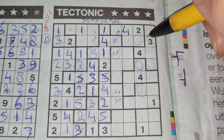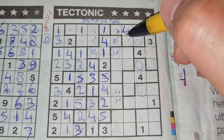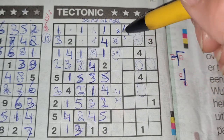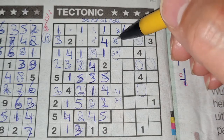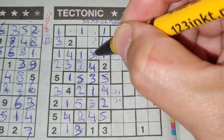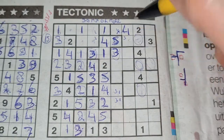Alright. This box cannot be a 3. So the 3 could be here, could be there. That means that box cannot be a 3 anymore. We have a double 3. So this should be a 5. And that box should be a 3. And this box is connected with that box, should be also 3.